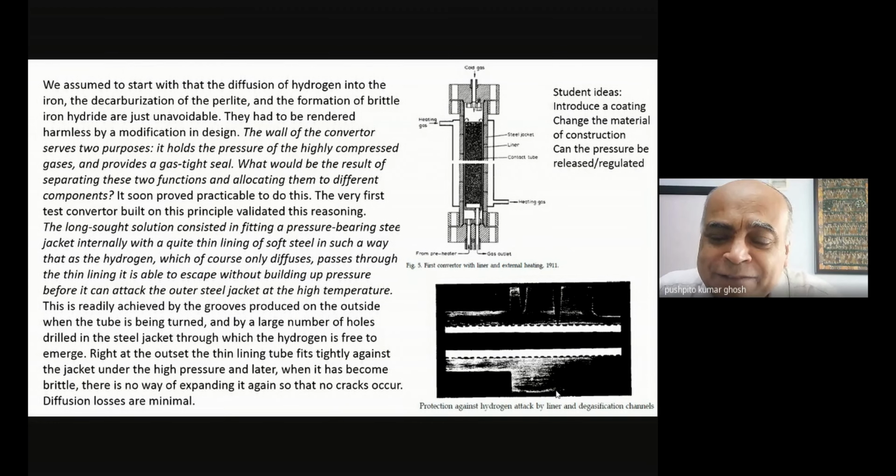If from these lectures you don't imbibe anything else, but just imbibe some ways of thinking originally, that's all, I would consider that the mission has been accomplished. Okay. So what does he say? The wall of the converter serves two purposes. It holds the pressure of the highly compressed gases and provides a gas tight seal. So one is that I need a gas tight seal, and the other is that the wall must be able to hold the pressure. Otherwise, it'll all burst and explode. So I have to have both of those functions.